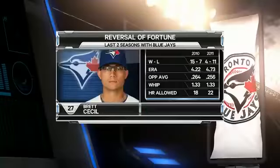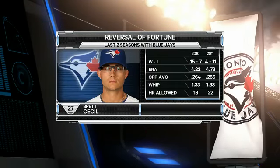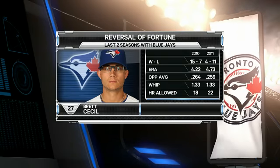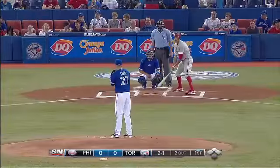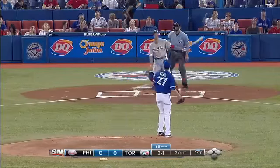Well, let's make a comparison on the numbers the last couple of seasons for Brett, and it's easy to see that 15-game winning season. Last year falls off to the four wins. ERA not all that different. Big number, the WHIP at 1.3, and when you can't get the ball down, you know, things are going to happen. And they're not good.